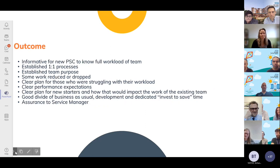So for myself, as again quite a new member of staff in the spinal team, it was a really useful exercise for me to do, for both myself and for the teams, just to understand what the full workload was and get to know the processes throughout the department. It really helped to establish the processes throughout the one-to-ones. Again, like Lucy said, understanding the concerns that are raised and making sure that we were doing something about those concerns. Definitely establishing a team purpose.